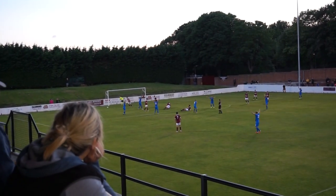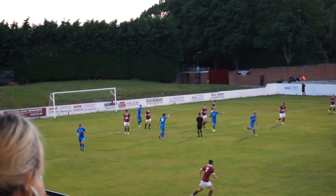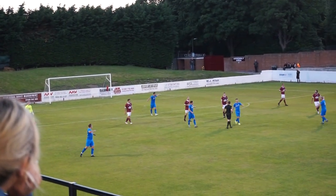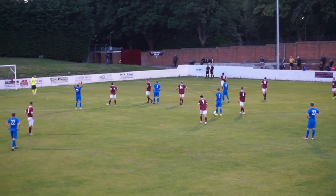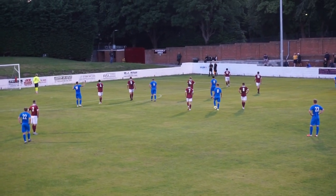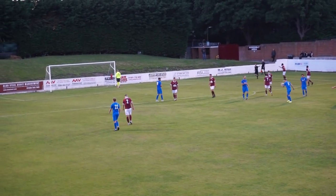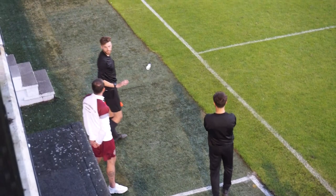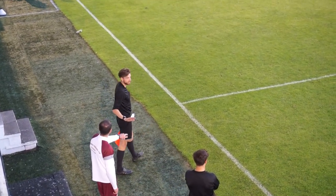Oh, Billy! Oh, the line up, the line up. Lino's given it, has he? Are we going to have another pen? I couldn't actually see because I was filming on here, but as you can see, he's currently talking to the linesman and he's given a pen. Second penalty of the day for Musselburgh. The Linlithgow lads aren't happy and they're talking to this linesman. Not that he can do anything.